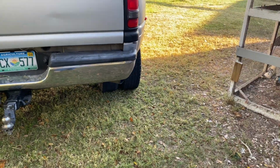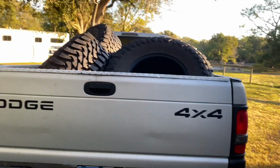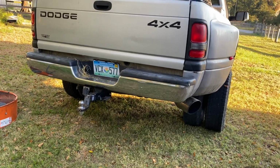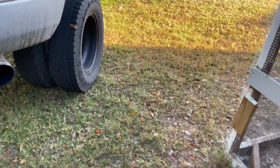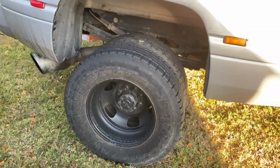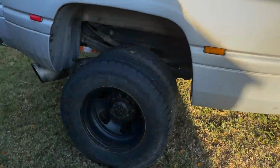So today we've got a pretty exciting video. I'm just going to give you guys a quick glimpse of what we've got going on. We are actually heading into work, but right after work we are going to finally put some tires on these old 17s. This will be the first set of mud tires that I have on these 4th gen 17-inch wheels. So I'm excited to see what it looks like.